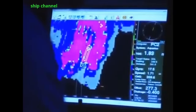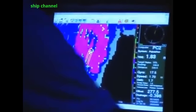The starboard main engine? Yes, okay. Because it's main engine failure.